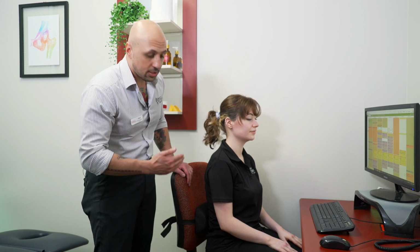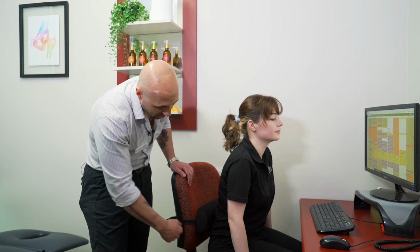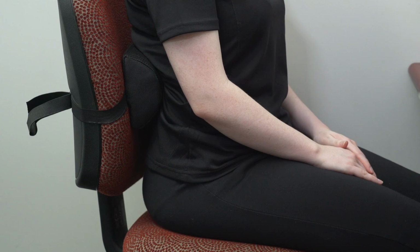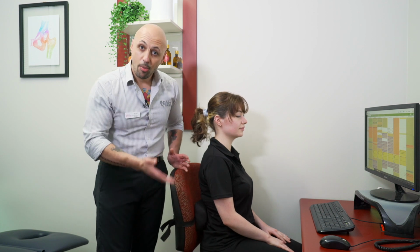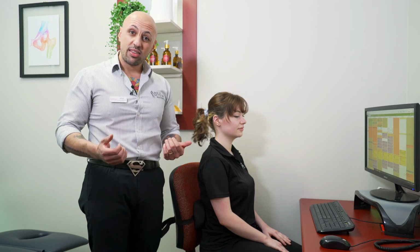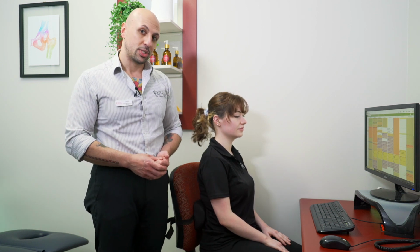And what I'm going to ask Megs to do is to lean forward for me and then push your hips as far back into the chair as possible and then sit on back nice and normally. And as you can see, what we've got going on here is that the curve is maintained and supported by that lumbar roll. So it should be relatively passive. Meg shouldn't be holding it there, and it can help to keep her there for a lot longer until her muscles get used to those positions.